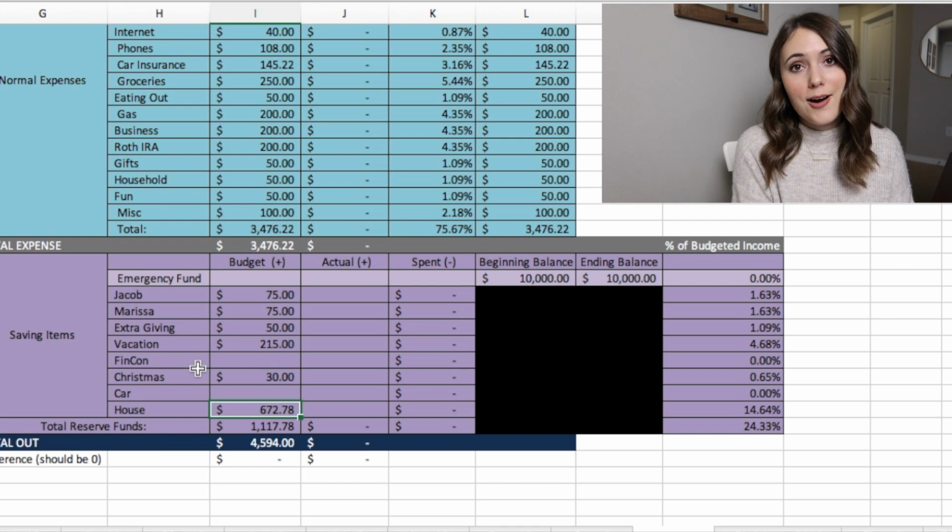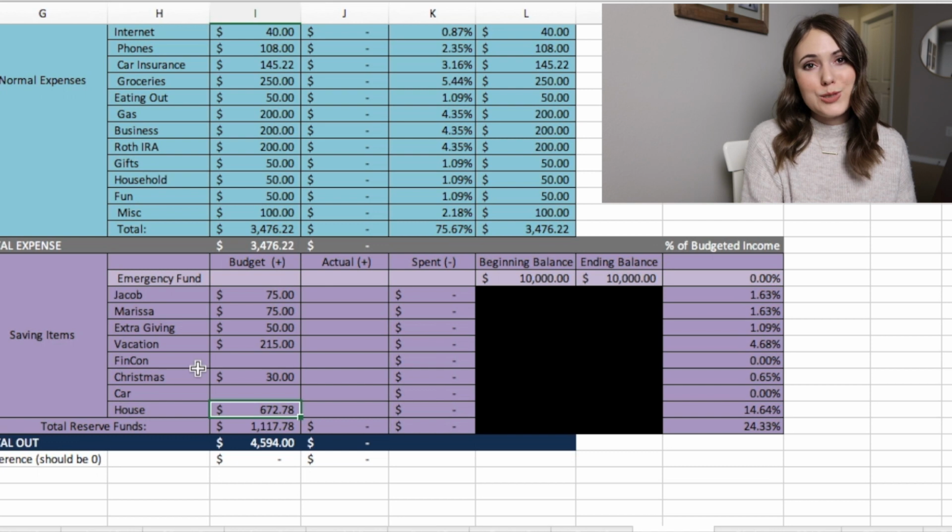Again, we just re-signed our apartment lease, so we do have another year of being in our apartment, which we do love. So we are totally okay with that, and we'll just keep saving and chipping away and see how it all goes.